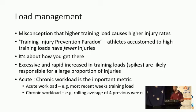A lot of times I talk to coaches and we bring up this idea of load management. I think you get a lot of resistance on the front end where people think, oh, they're going to tell me I need to train less. And sometimes that's true, but the misconception is that higher training loads always cause a higher rate of training injury. There's a bit of a paradox here. Some great work by Tim Gabbett has shown that athletes who are appropriately conditioned to a high training load have fewer injuries. Now, obviously, there's a limit to that.